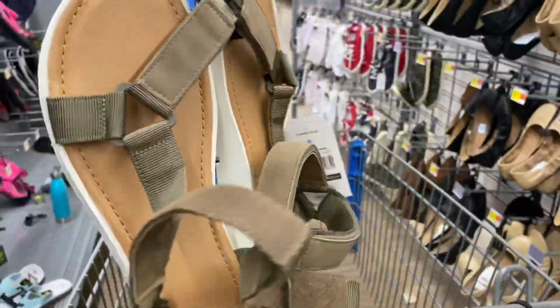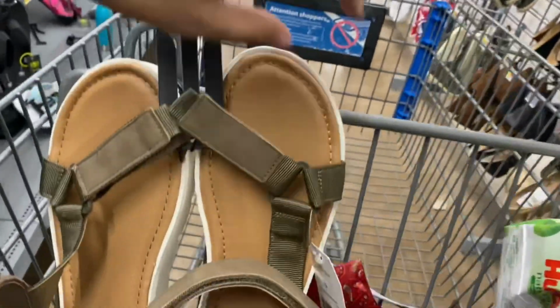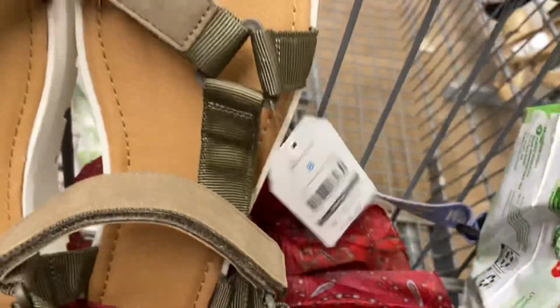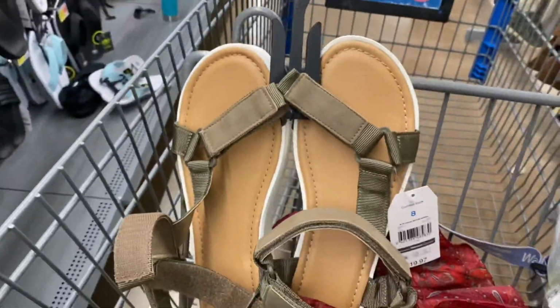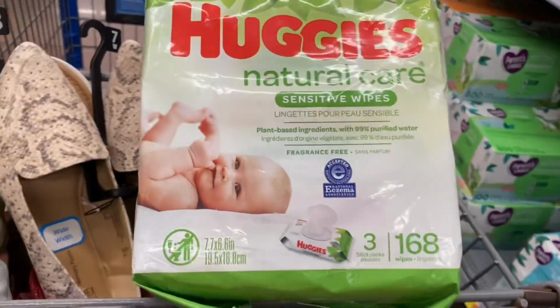They just remind me of little Vans. Hopefully, but look, these are the shoes that I'm talking about. I know they look kind of odd, but they're ringing up for $5 from $20. I can't find my size, but I'm going to take these for my mom because I know she's going to love them.